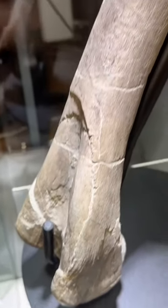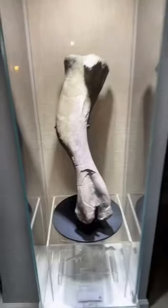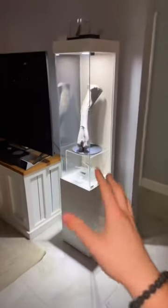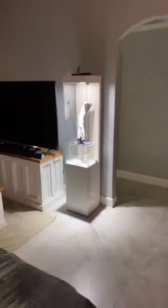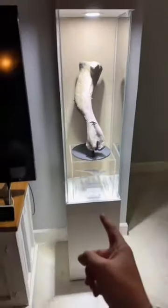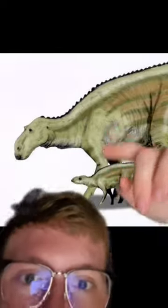You can see a lot of cracks that had to be repaired, but most of it's still there. Just a beautiful, beautiful piece that I absolutely love. And you can see it's kind of just sitting in the middle of our living room. But yeah, that's my dinosaur bone, and I really love the story behind Myasauras. They were great mothers. And it's really cool because you can tell exactly what bone this is.